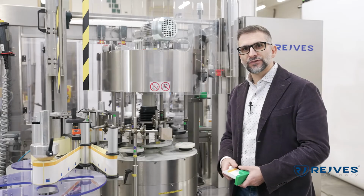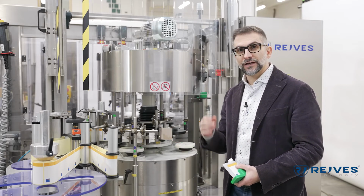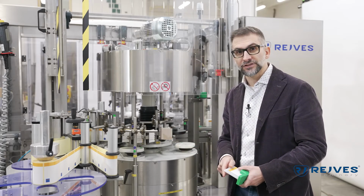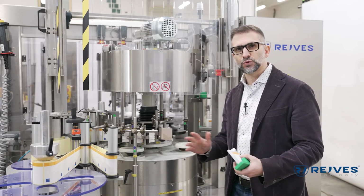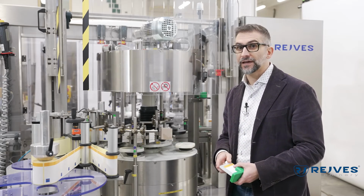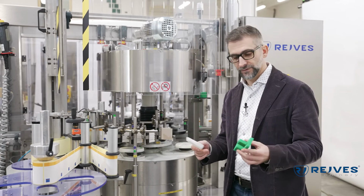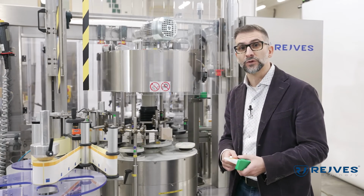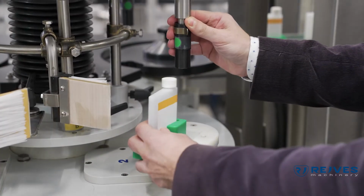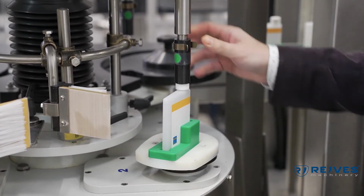As we said before, this system is provided with a filling section, a capping section, and a labeling section. So it's a complete system in a few square meters. And as we said, everything runs on pucks. So also this labeling machine needs to work with pucks. And this is done easily, like that.